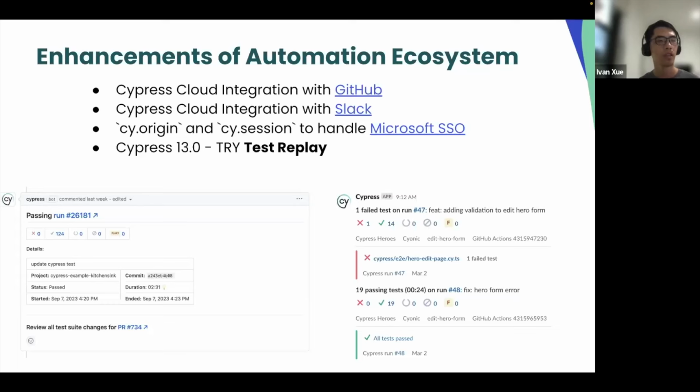In cy.session, you can add some validation in the validate callback. Let's say after logging in, we should see this label or this input. Then Cypress will validate every time. The first spec we log in, we finish, then it will call this cy.session and do the validation. It sees this label exists, which means the session is not timed out, so it won't do the login steps again. It will simply restore the session back to the browser and run the subsequent tests.